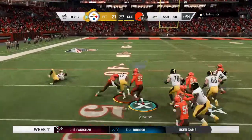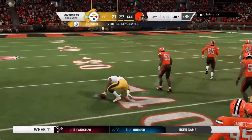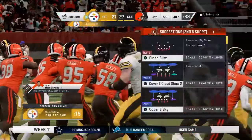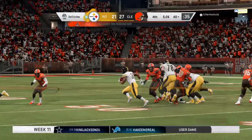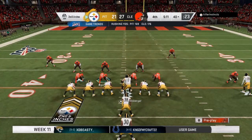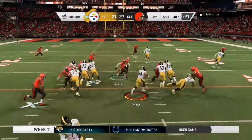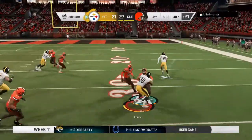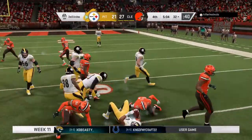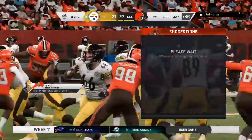On 1st and 10 is a counter. 10 yards on the pickup there, and it'll be 2nd down. Despite the blitz, they're still able to pick up a nice, solid gain. The disadvantage of blitzing often alters the normal spacing and run fits and leaves creases like they were able to exploit right there. And he gets it down to the 32. That one, a 1st down pickup of 8.